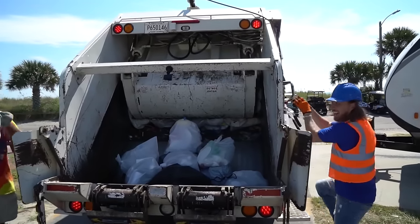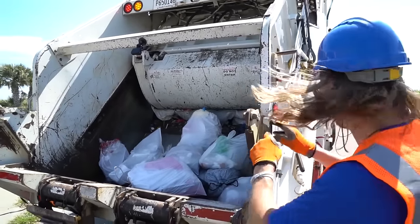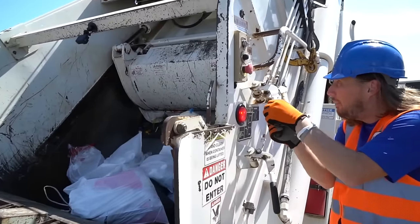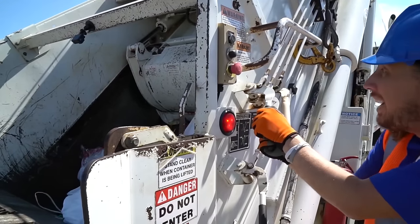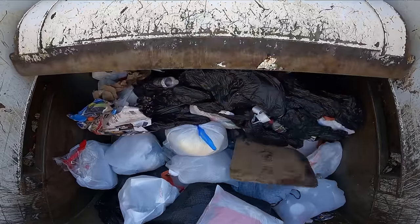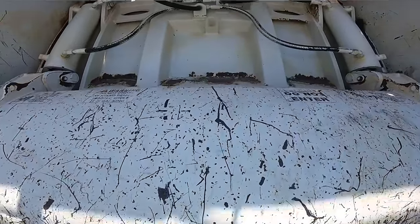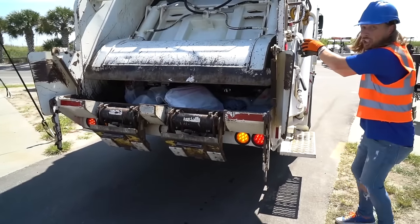All right, my friends. I think we're ready to go. We get to use the compactor. Got these really cool levers right here. And here we go. We pull them to ourselves first, just like that. Oh, it's gonna open up and it's gonna come all the way down. Step back. You don't want it to get on you.